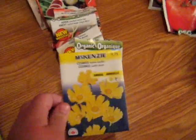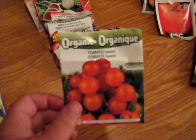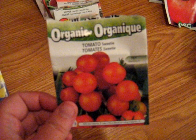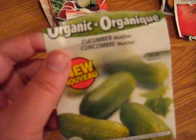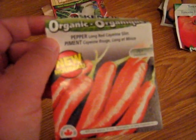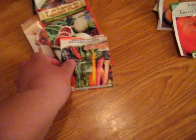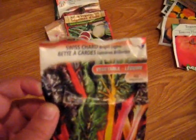Marigolds. Some yellow cosmos. Sweetie tomatoes. Venture cucumber. Long red cayenne peppers. The Bright Light Swiss chard. This is my favorite one. I grow this every year.